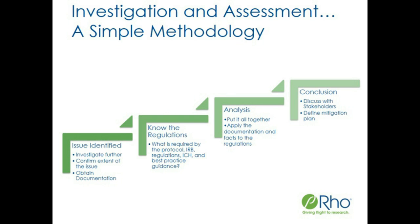The next step in this is looking at the regulations. You have to know what's being deviated from in terms of the protocol, the FDA regs, ICH, or any other country regs that you're looking at. IRB requirements may not be followed. The 1572 may not be followed in general from a much higher perspective. So what is it that the noncompliance relates to? It has to relate to a regulation or a requirement of some sort.